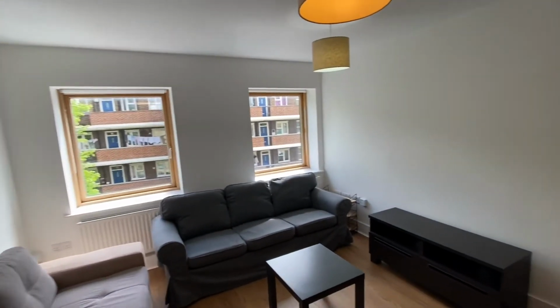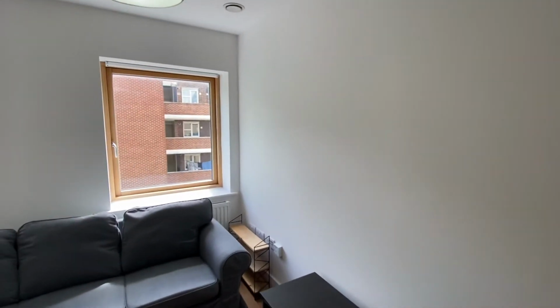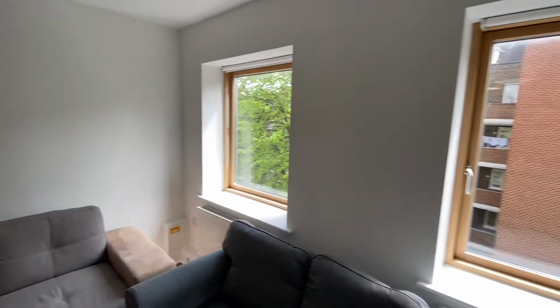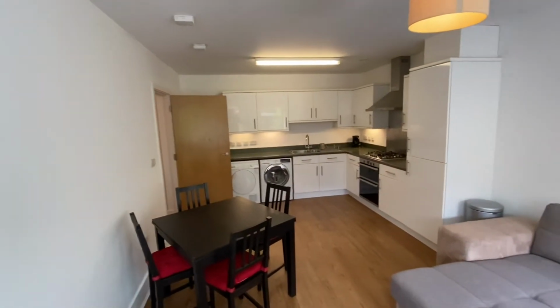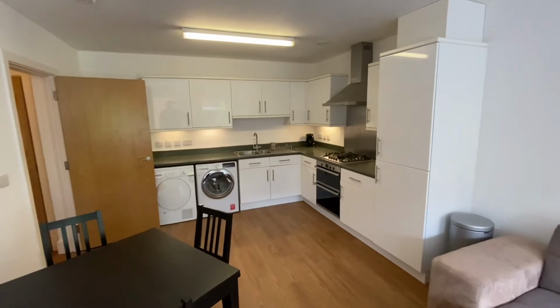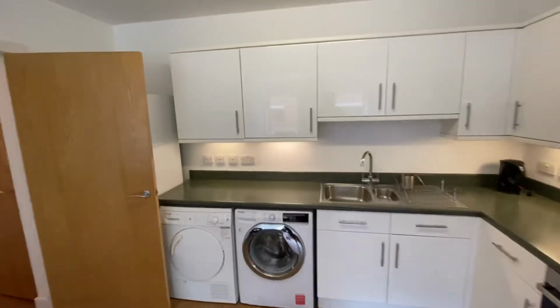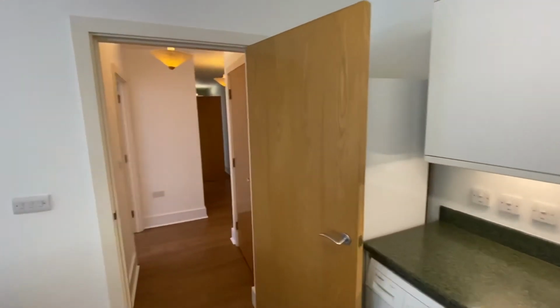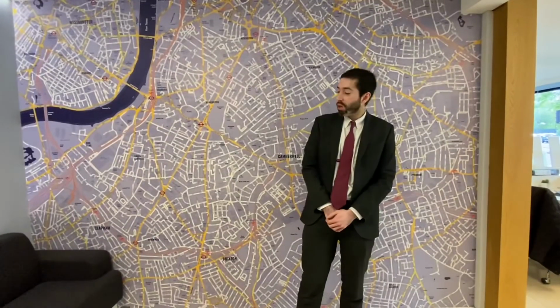Nice big windows on all the rooms. They're all double glazed, which is quite nice. You are on the top floor, so no worries about the neighbours upstairs. Again, literally seconds from Stockwell Tube Station, which is access to Victoria and Northern Line. So fantastic location. It's empty, ready to go. And that's Yates Court.